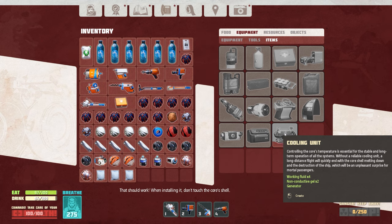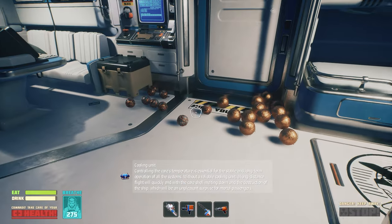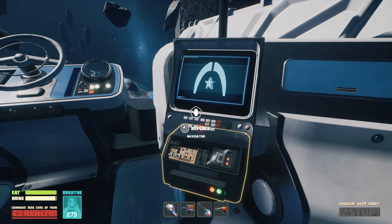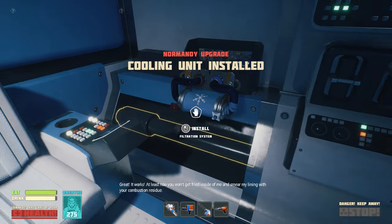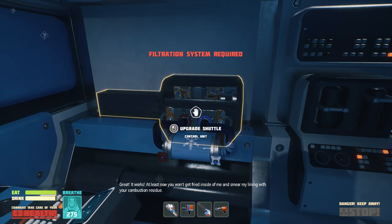That should work. When installing it, don't touch the core's shell. Great, it works! At least now you won't get fried inside of me and smear my lining with your combustion residue.